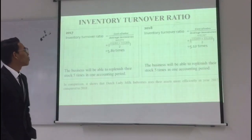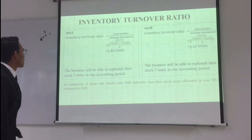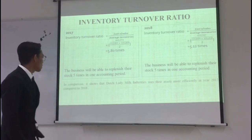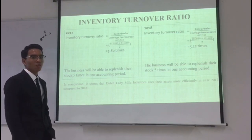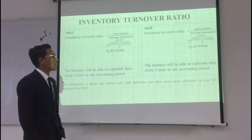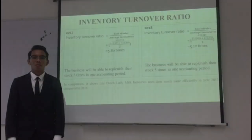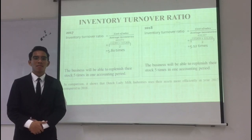Okay, so let's take a look at the inventory turnover ratio for Dutch Lady Industries Berhad. In 2017, the inventory turnover ratio for Dutch Lady Industries is 5.8 times, which means that the business will be able to replenish their stock 5 times in one accounting period, while for 2018 it is 5.12 times, which means the business will be able to replenish their stock 5 times in one accounting period. While a lower turnover ratio means that the company is not using its assets efficiently.